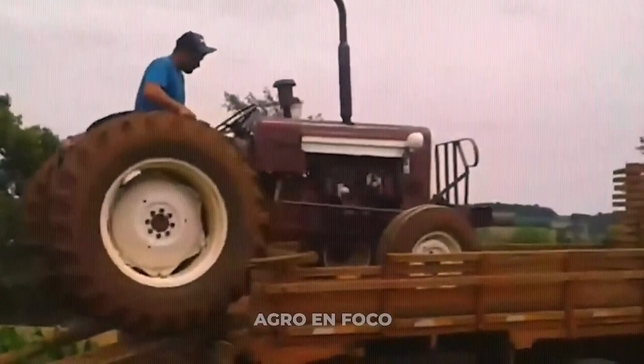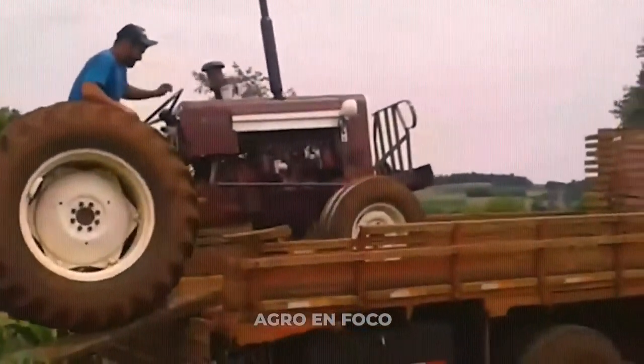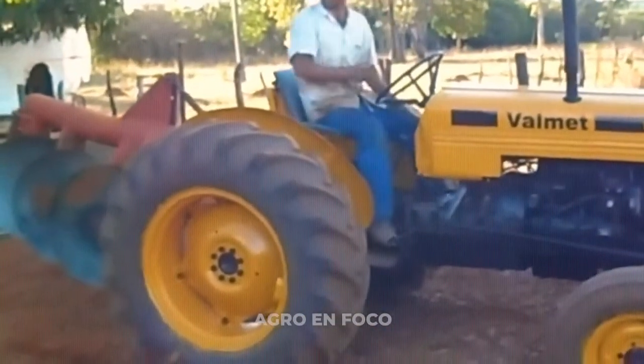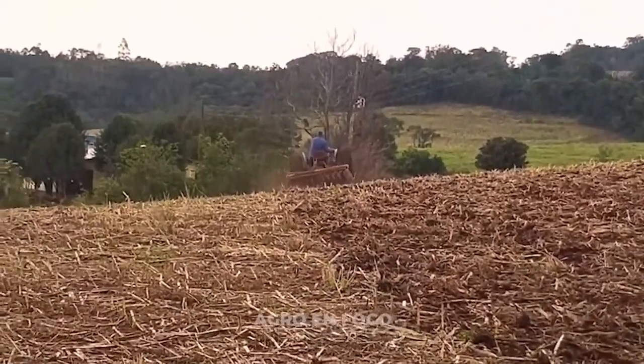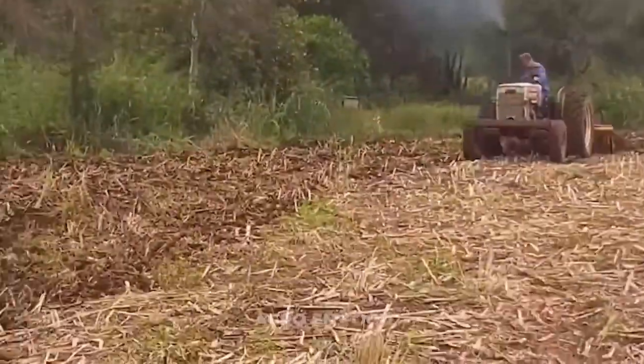The synchronized gearbox of the 60 ID made gear changes easier, reducing the operator's effort and increasing field efficiency. Equipped with a robust hydraulic system, it allowed the use of a wide variety of implements such as plows, harrows, and seeders, expanding its functionality.